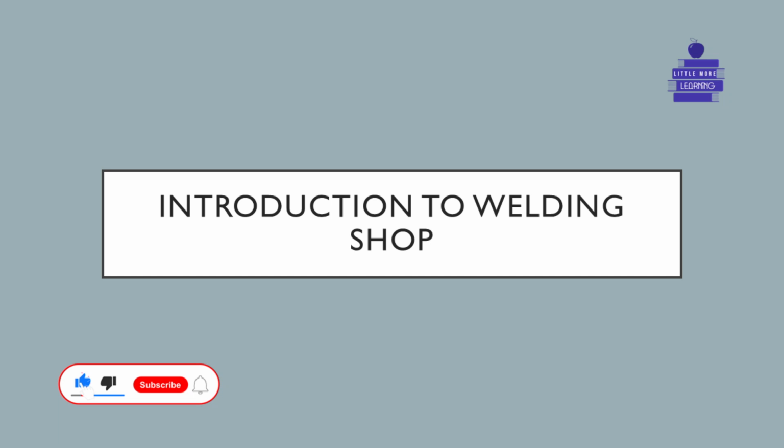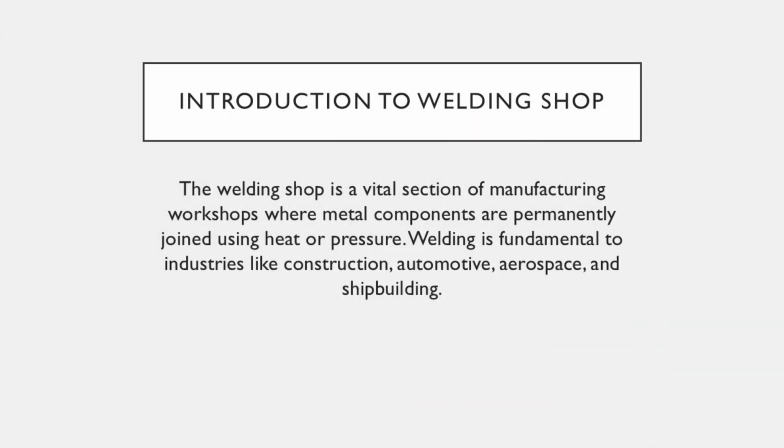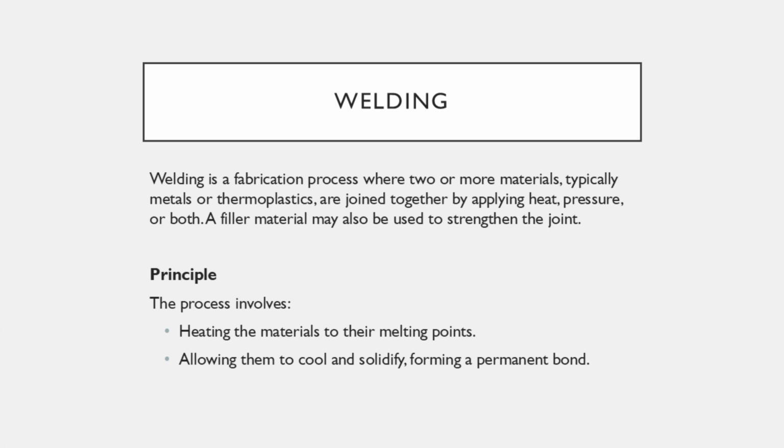Today we are going to start with Introduction to Welding Shop. The welding shop is an essential part of manufacturing workshops where metal components are joined using heat or pressure. Welding plays a crucial role in industries like construction, automotive, aerospace, and shipbuilding, as it ensures strong and durable material structures. So, firstly, what is welding?